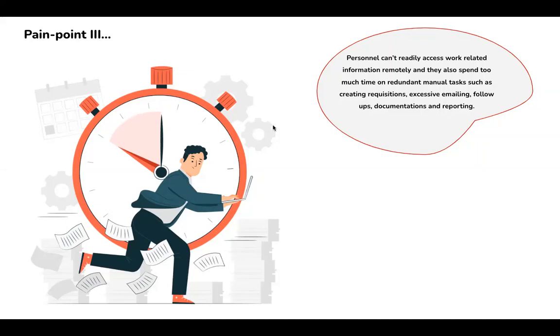So the third pain point, as I was saying, is that personnel can't readily access work-related information remotely, and they spend too much time on redundant manual tasks such as creating requisitions, excessive emailing, follow-ups, documentation, and reporting. Like I said earlier, facilities managers tend to do a lot, and using documents, spreadsheets, paper, and pen, they can't be carrying documents from one place to another. So if they are not in their office, they can't access certain information. And they also spend a lot of time creating requisitions, sending emails to various vendors, technicians, and the likes, trying to get approvals and all of that.